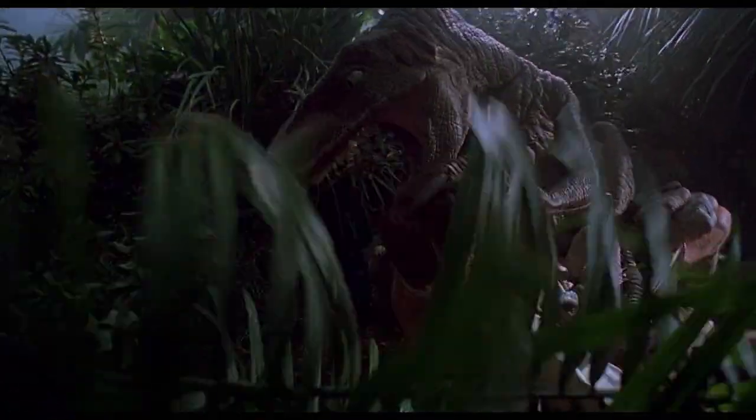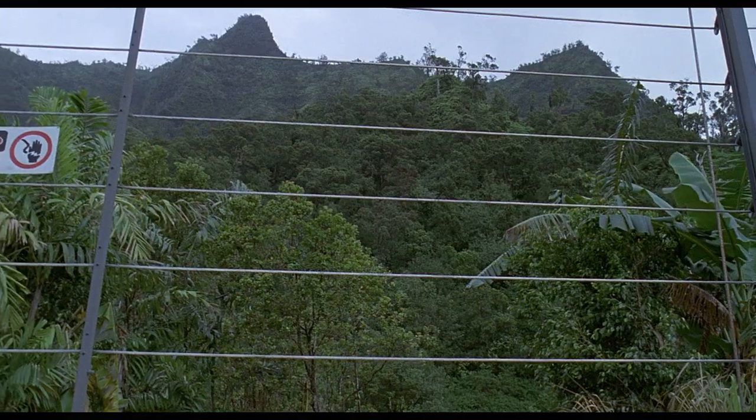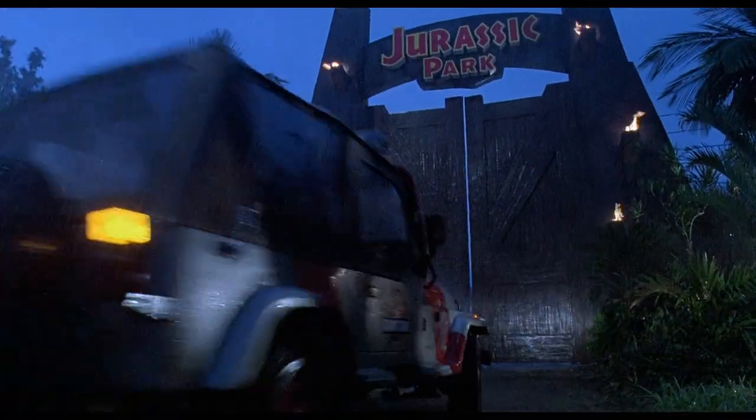Well, the final mix was full of fun sound moments throughout. There's a lot of things in the movie. There's rain, there's a lot of things that are in addition to the dinosaurs. It's an action movie. It takes place in an exotic locale, so great ambiances and birds and vehicles.